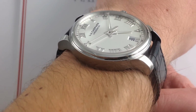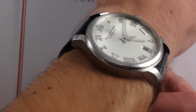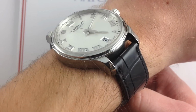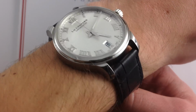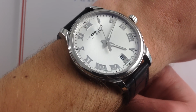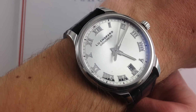Now you can see on my wrist, 6 1/3 inches, 16 centimeters in circumference. The L.U. Chopard 1937 is definitely a bigger, bolder, modern take on the dress watch. It's not quite oversized in the sports watch sense, but at 42 versus the men's traditional 34, 35, 36, you could definitely say that this is a fresh take on the men's formal watch.